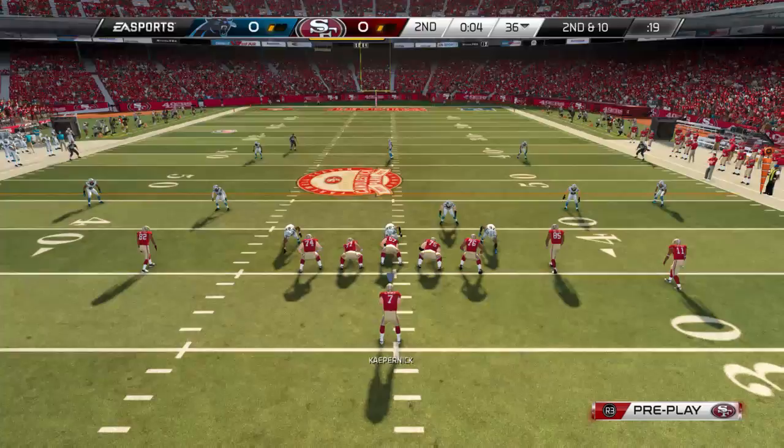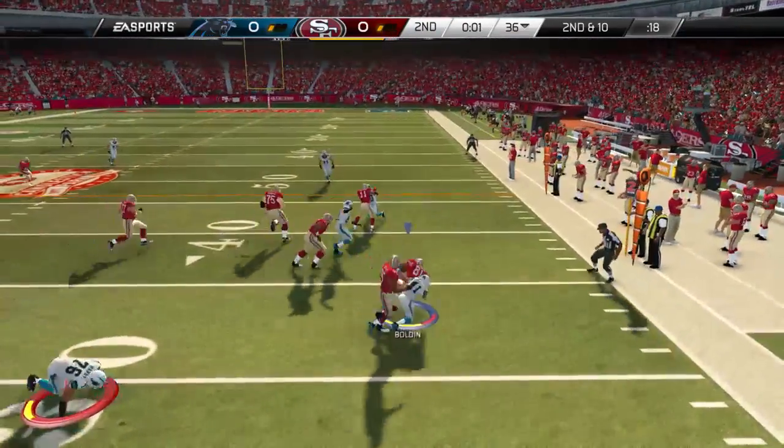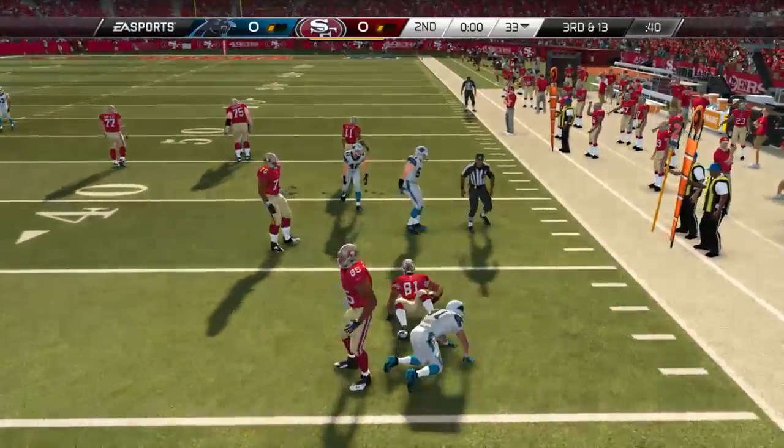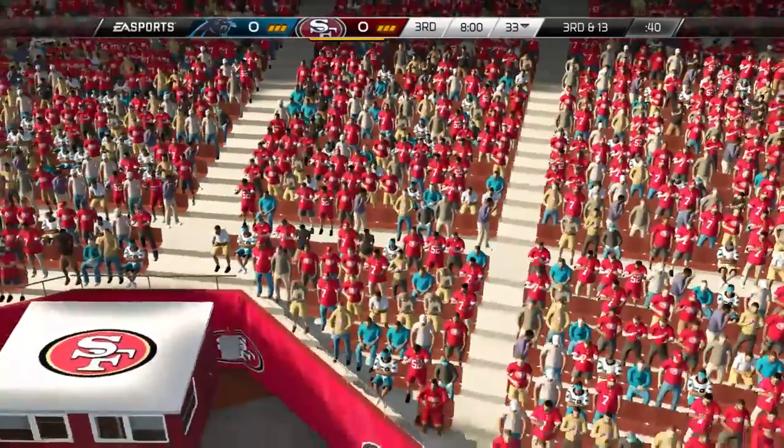This will most likely be the final play before the half ends. Second and 10, screen pass. Brings it in. Going to be a tackle for a loss. That's the end of the first half, and we'll be back in a moment with the first half analysis.